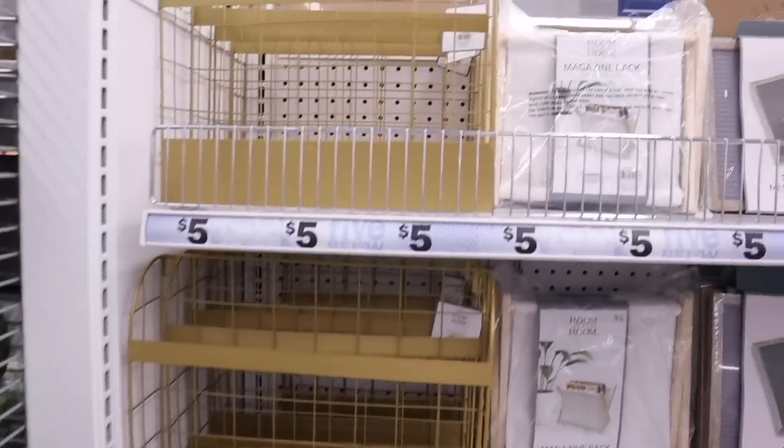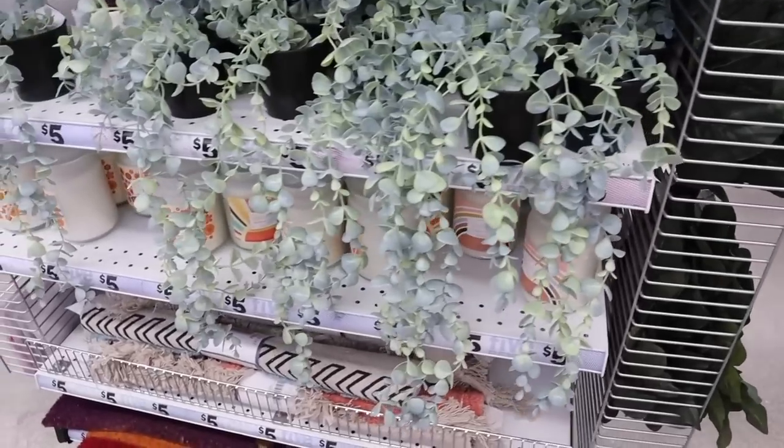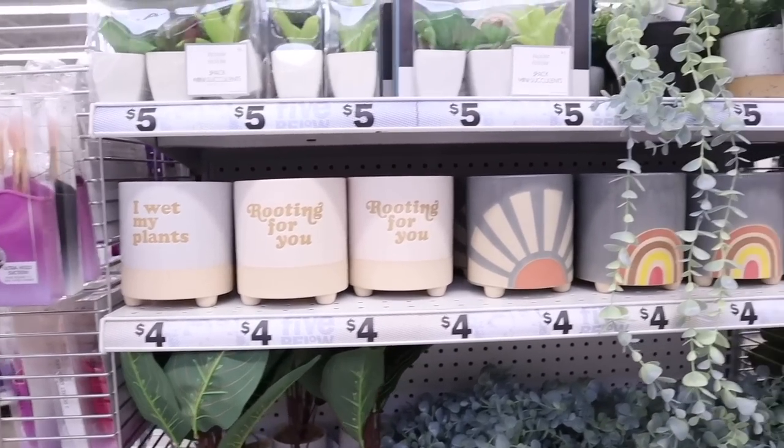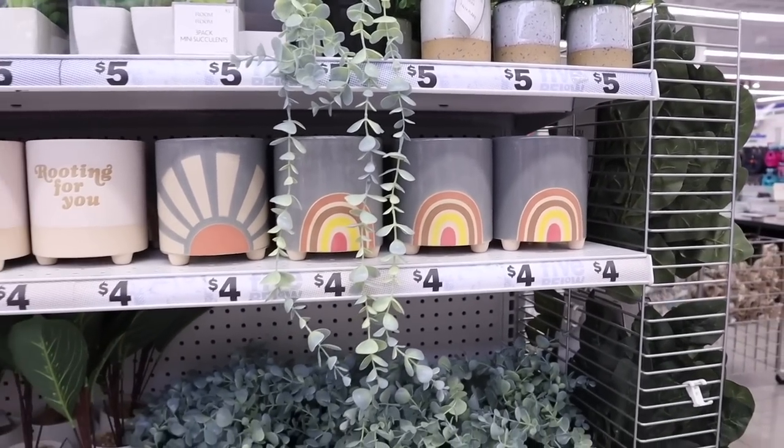Do you guys see anything so far? Definitely let me know. Actually, look at these plants. So cute. It says, I wet my pants, rooting for you. The rainbow ones, so adorable.